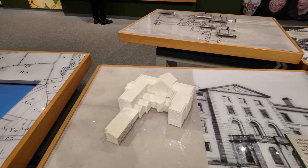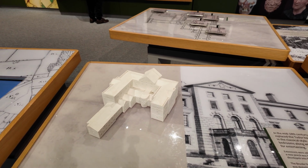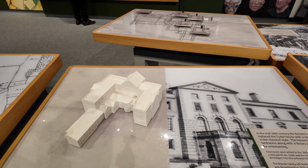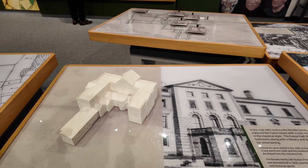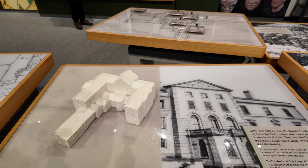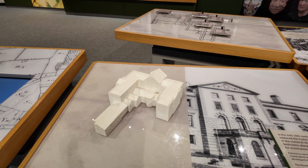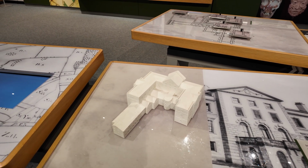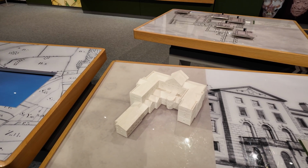This is a model of the mid-18th century mansion that the Brooke family built to replace the Tudor house. It had 30 bedrooms along with a library and a ballroom for entertaining. Extensions were added in the 19th century, and in 1864 a new porch was built and the medieval undercroft was developed into an entrance hall. The Brooke family left Norton Priory in 1920 and the mansion was demolished in 1928, leaving only the medieval undercroft and Victorian porch. That's what it would look like in 1900. How odd that it was completely destroyed.